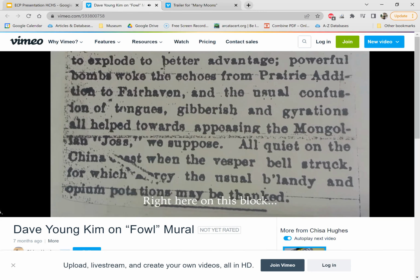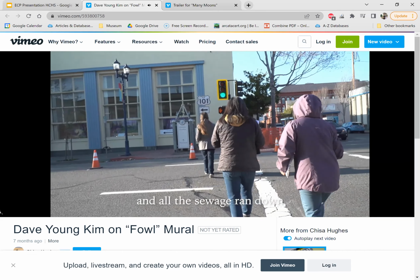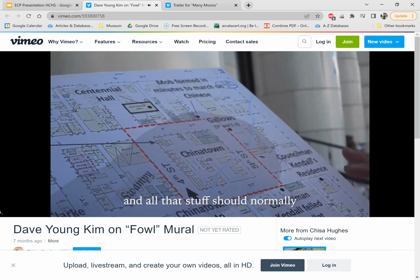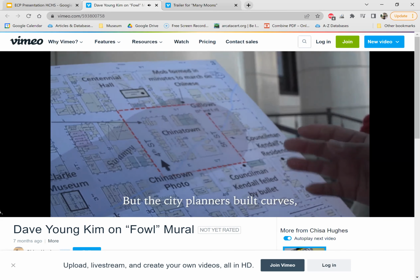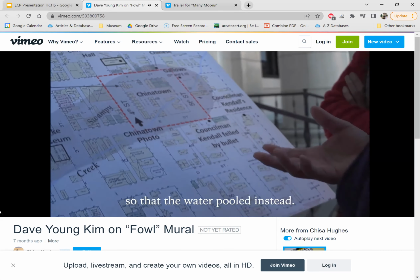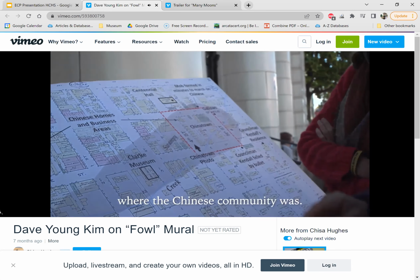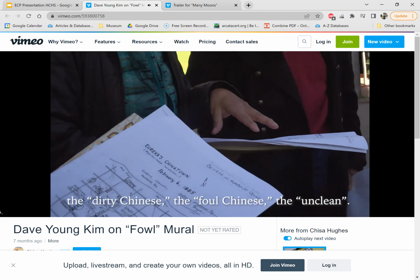Right here on this block, there was a grade in this town, and all the sewage ran down into this area, and there's a creek, and all that should normally drain into the creek. But the city planners built curbs so that the water pooled instead. Where the water pooled was where the tenements were, where the Chinese community was. So that became like a character, the dirty Chinese, the foul Chinese, the unclean.